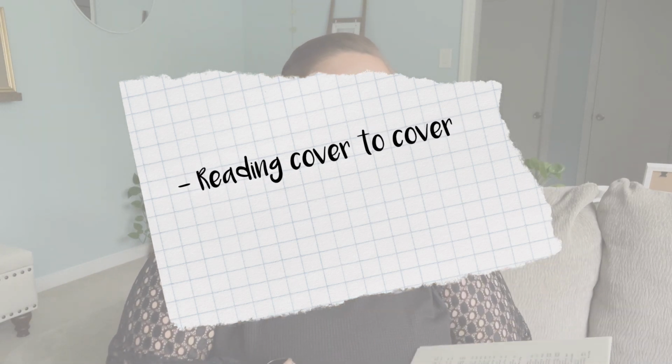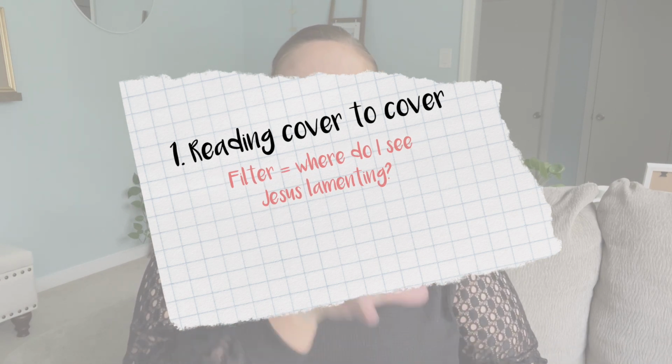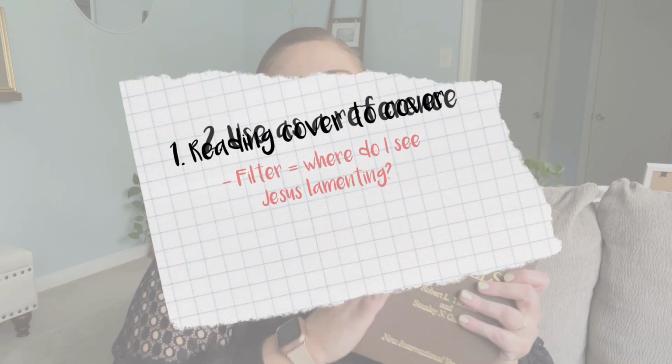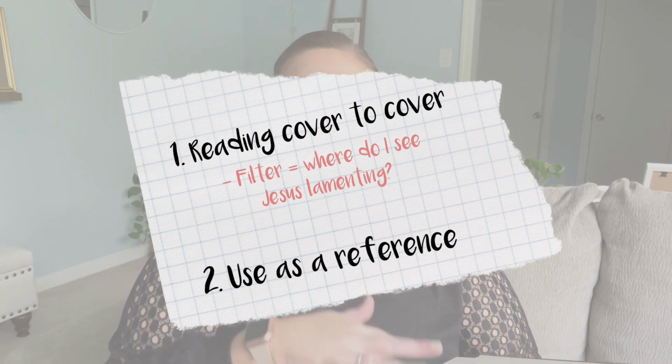So this has me fascinated, and I'm like, oh, I want this, number one, because I'm going to read straight through this book from cover to cover, kind of as quick as I can, but also with a lens and a filter on my reading. And the lens and the filter that I'm reading this through is, where do I see Jesus lamenting? After I've done that, I will keep this as a reference. If I'm doing anything in the Gospels, I can guarantee you I'm going to pick this up because it's so, what's the word, it's so practical to just see all four Gospels together. I really like that. So I will keep this as a reference going forward.